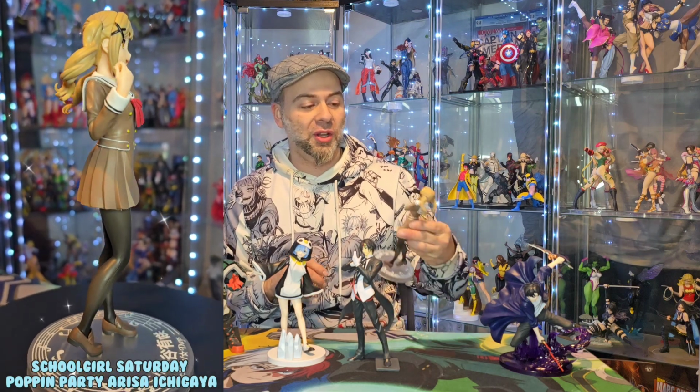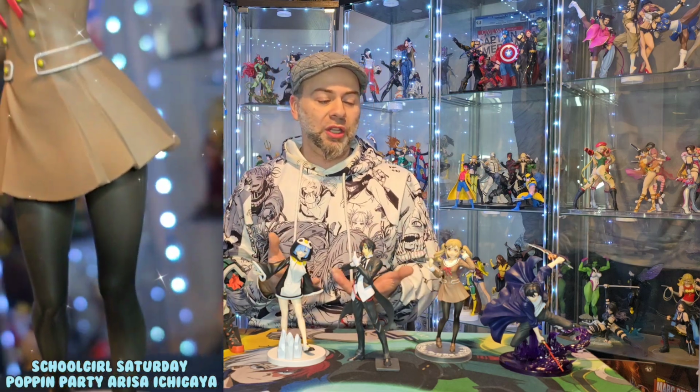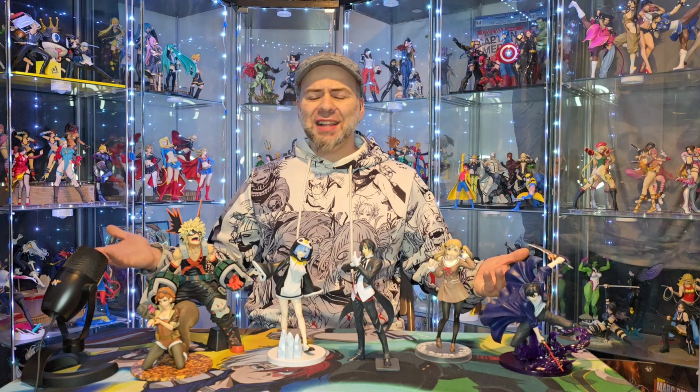I love the little kind of pigtail design. You know, the way her hand is posed, like she's kind of pushing her hair back, looks really, really cool. Very simple, very basic. But when she's partnered up with all the other girls in the set, they all look very, very awesome together. And that's going to be it for the figures that I highlighted all this past week.